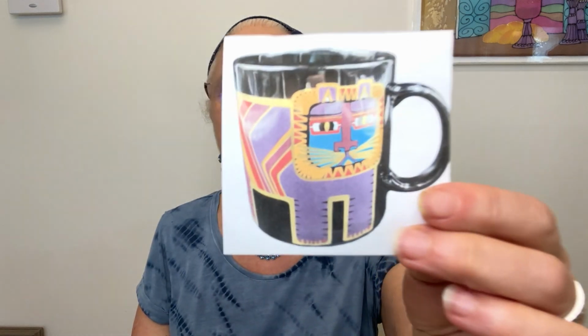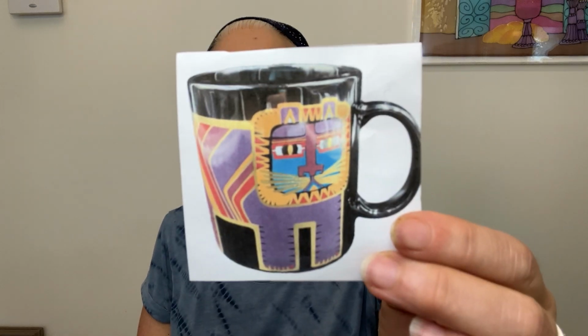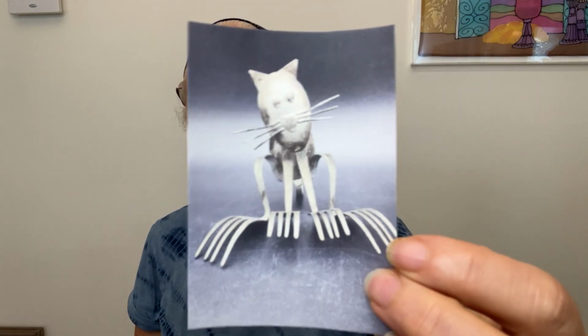So we had the Laurel Birch cat lion mug. I paid $3.99 for it. It sold for $12. Oh, here's the spoon cat. This is the spoon fork cat I was telling you about.